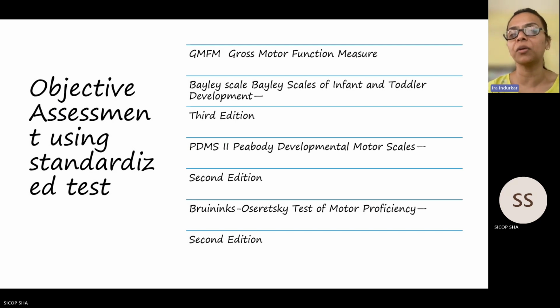One is GMFM, the Gross Motor Function Measure, which can be used from 5 months of age. You have to start it after 5 months of age. PELE, you can start at 0 months. PDMS-2, you can start from 0 months to 5 years. Then BOT also, you can use from 0 to 5 years. So these are all standardized and norm-referenced scales which you can use.